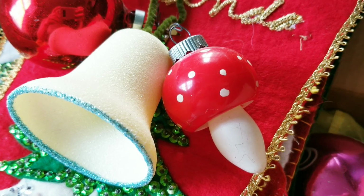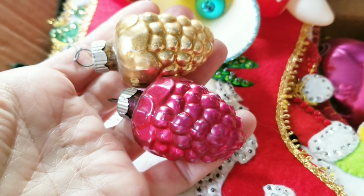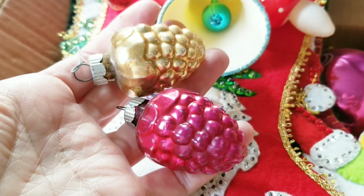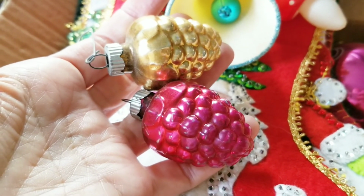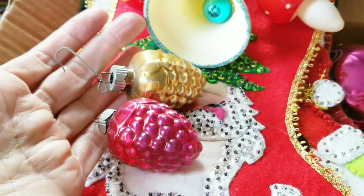Of course, anything with mushrooms on it is for me. I also love the little fruit and pine cone ornaments, so I snag those whenever I see them for a good price. And I've got quite the collection of those as well.